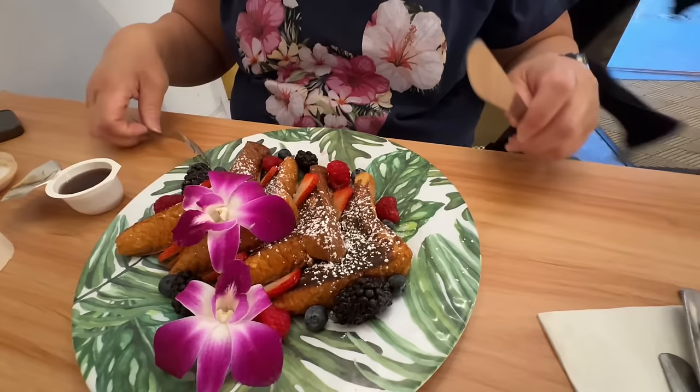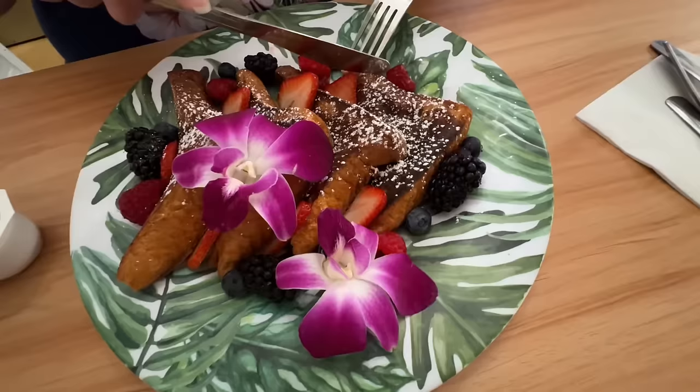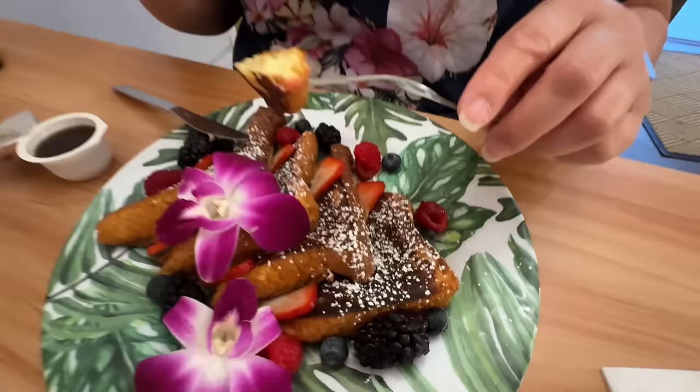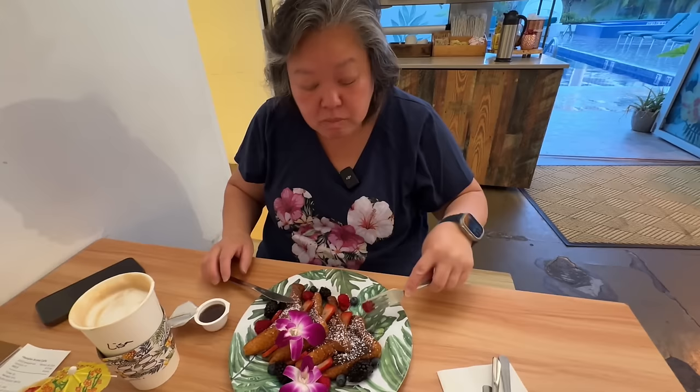I got the French toast. I couldn't decide between the waffle or the French toast, so I got the French toast here, recommended by our person at the register. So look at these beautiful berries, two beautiful flowers, cooked really well. So I'm gonna go ahead. Look at that, not soft or mealy inside. I'm gonna dip it in my syrup. Here we go. Perfect French toast, cooked in a perfect way. It's a good starter for the breakfast.